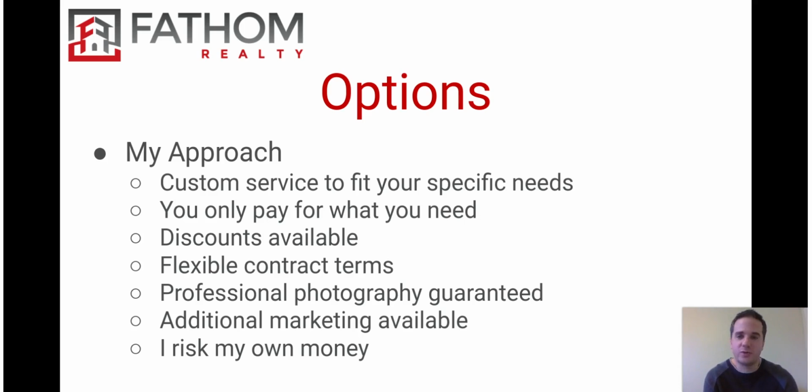So if our contract is up and I haven't made you happy, I haven't closed on the sale of your home, you don't owe me any money whatsoever. And not only did I lose my time, but I also lost my own money as well. So hopefully you understand the difference between that and a traditional agent. I have my skin in the game, and I'm extremely confident if I take your listing that I'm going to get the job done right.